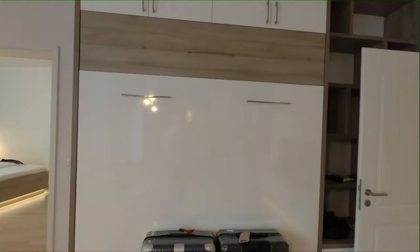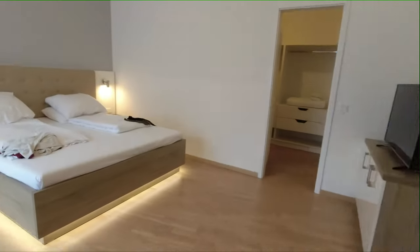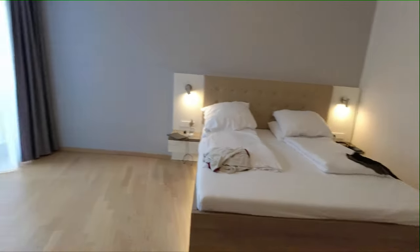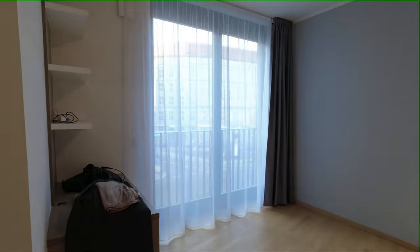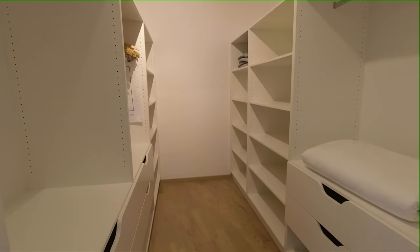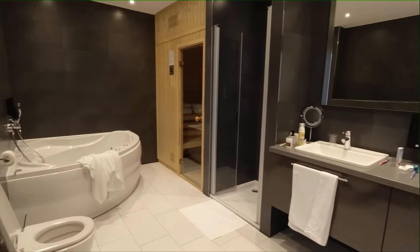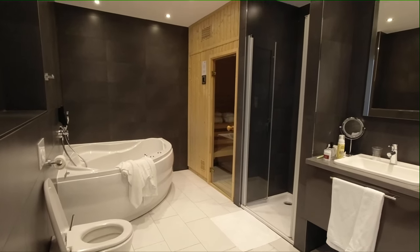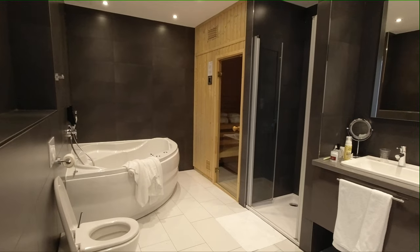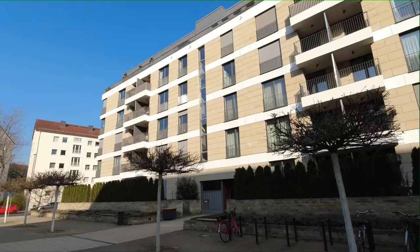This is a foldable bed, and this is a sofa bed. And going to the bedroom. There's the bedroom and the walk-in closet, a huge walk-in closet, and the master bedroom's toilet, complete with sauna and a jacuzzi. Very nice place. This is our apartment from outside.